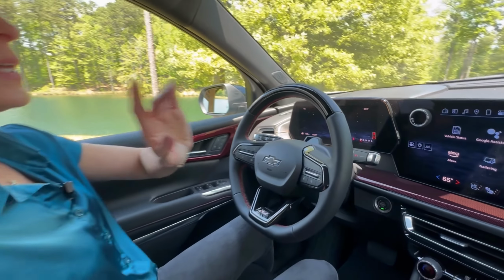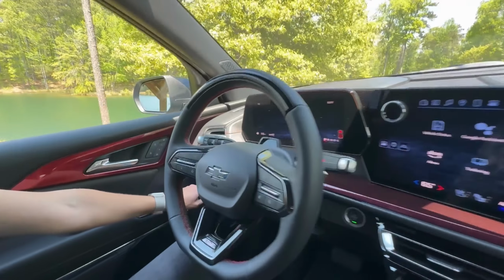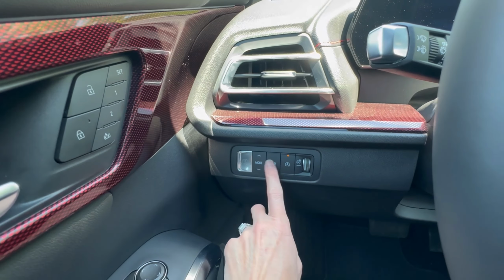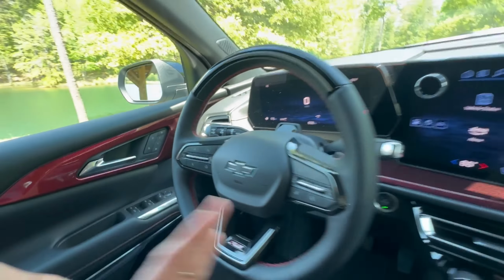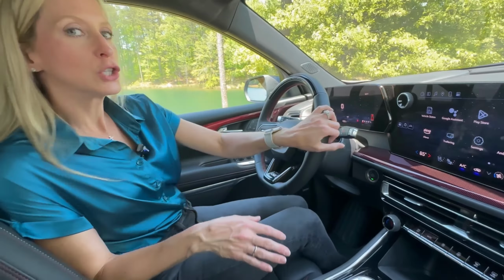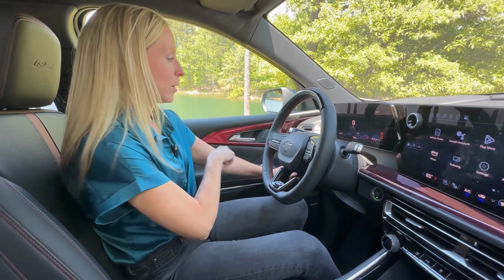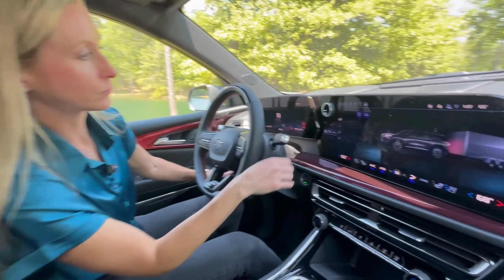And I'll tell you what is not over in this way, which you might be used to seeing. Your drive mode button, your parking brake button, your all-wheel drive, and your auto stop and start are over here. So you're not going to find them on another part of the car, which took me a second to get used to, but you can toggle your drive modes right from here. And I'm going to go ahead and do that and show you what it looks like on your screen.